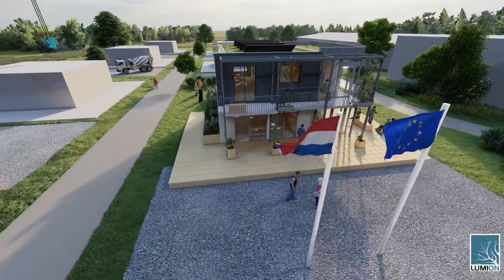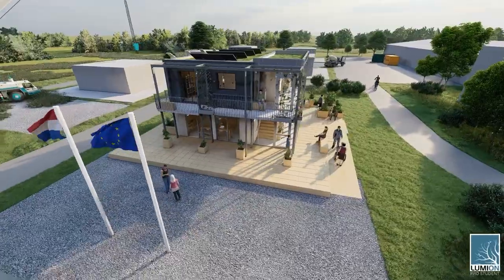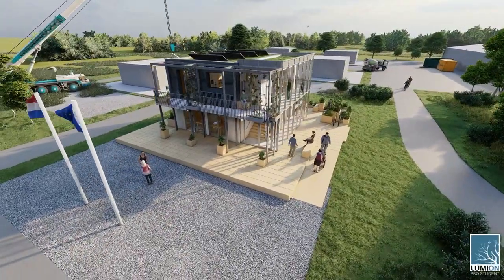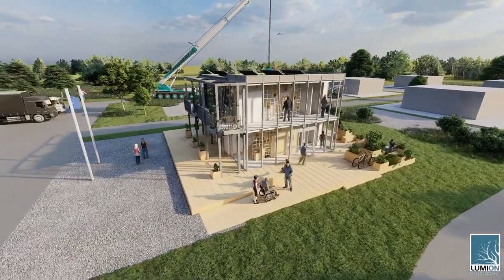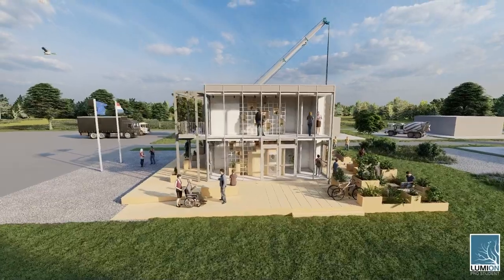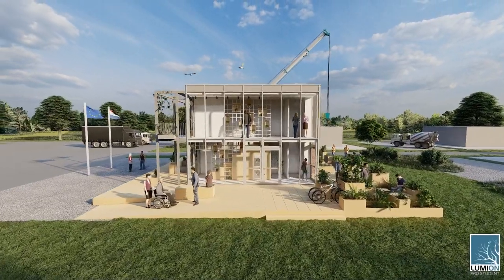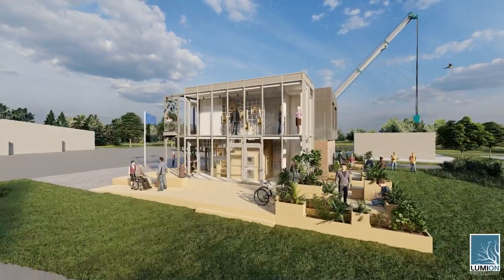With well-defined meeting points and public functions at the ground floor, this deck and living street will serve as a main entrance to our prototype. The second deck will simulate the courtyard side of the case study building in The Hague. Here, you will immerse yourself in Mother Nature with your friends, family, and neighbors.